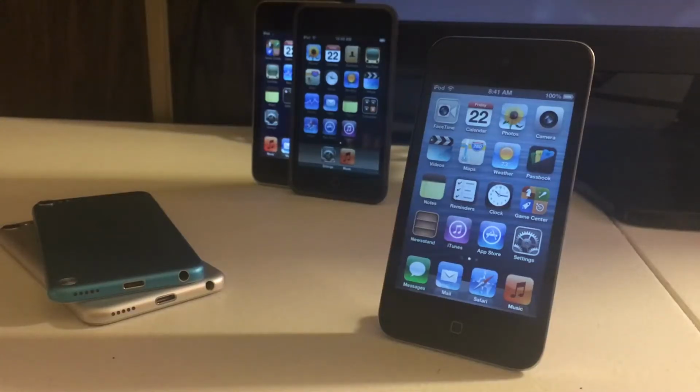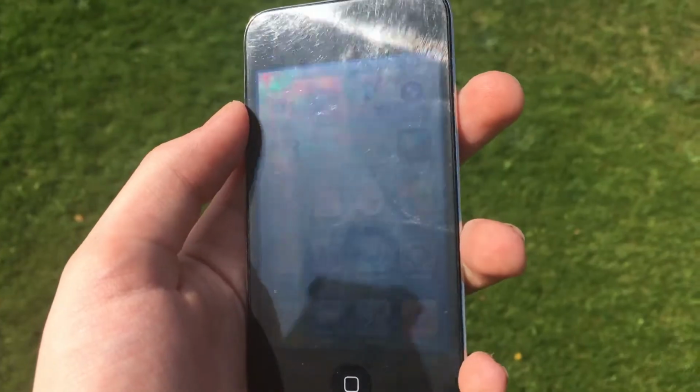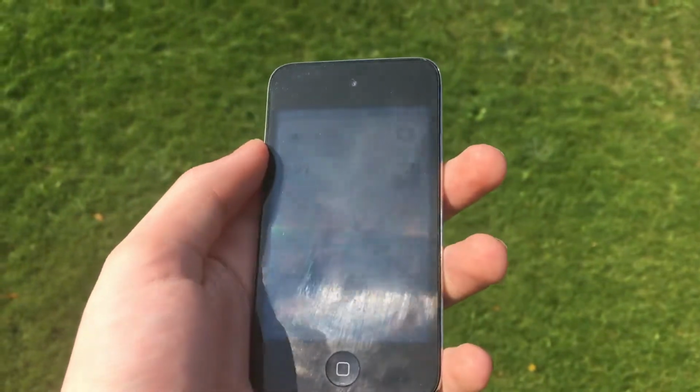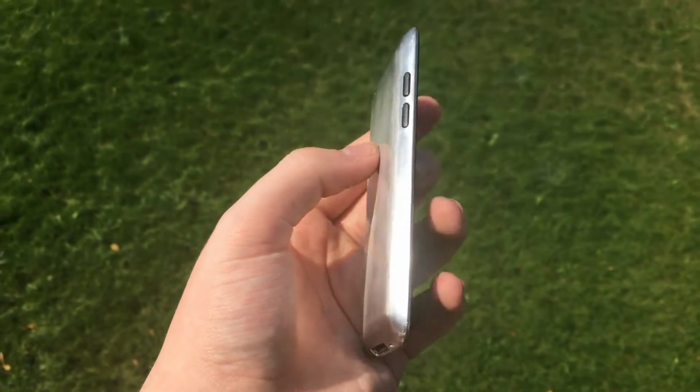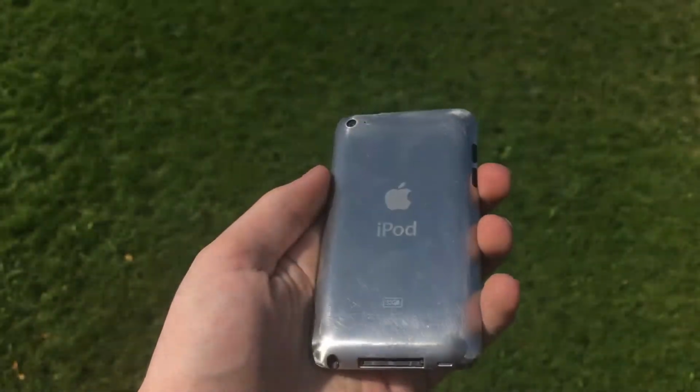Now, the iPod Touch fourth generation. This iPod is probably one of the most popular iPod Touches made. So many people had this. Almost everyone I knew at the time of its lifespan had one. But the specifications of this iPod are a lot better than the last three iPods. This iPod has a 1GHz Apple A4 system on a chip with 256MB of RAM. This is a huge upgrade from older iPods and is one of the first iPods with a camera.